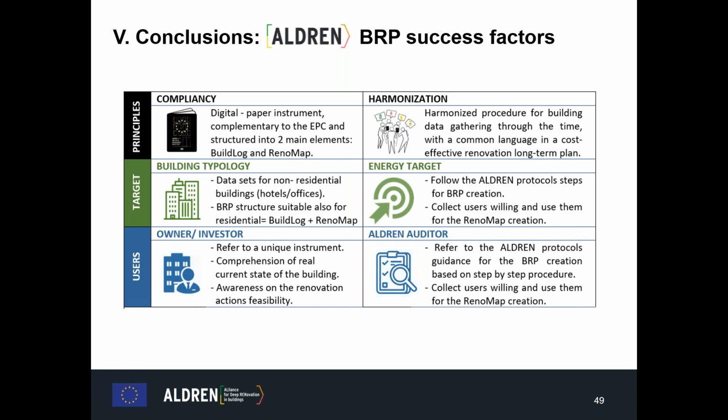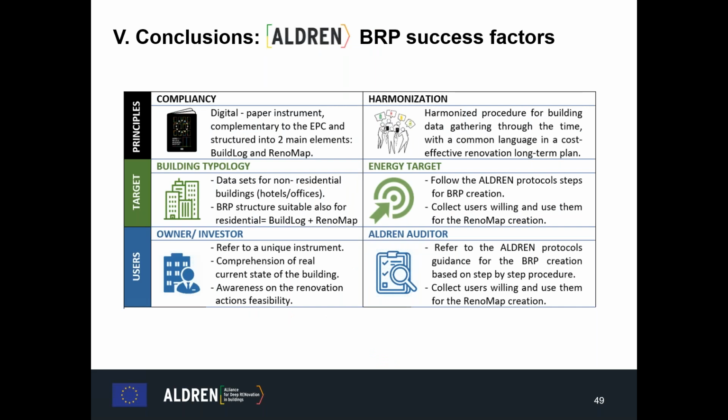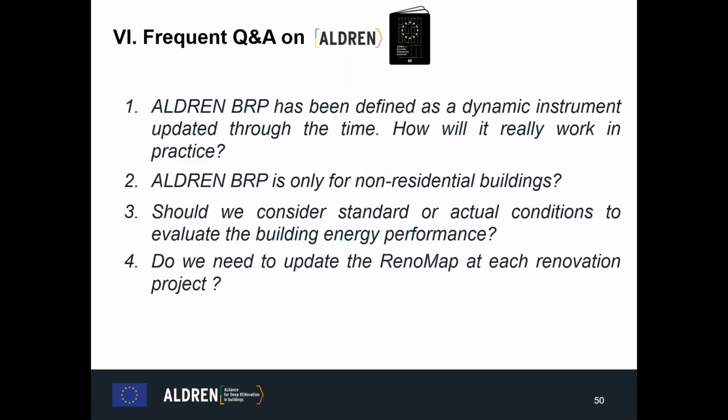What is important for the user? They can refer in future to a unique instrument, considering a common language. They can understand and increase their awareness of the current state of the building, but also of what is really feasible to renovate the building, in which time and investing how much money. This is mainly what we concluded, and thank you very much for your attention.